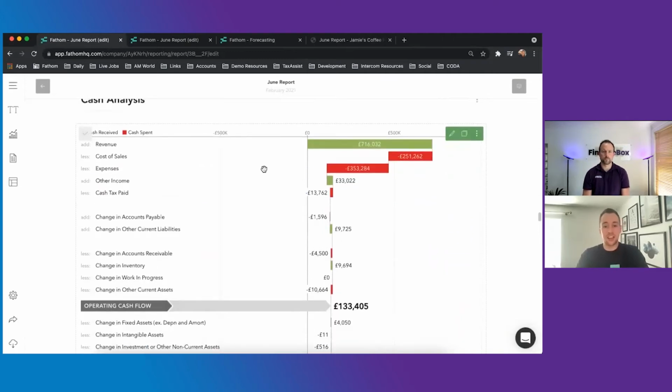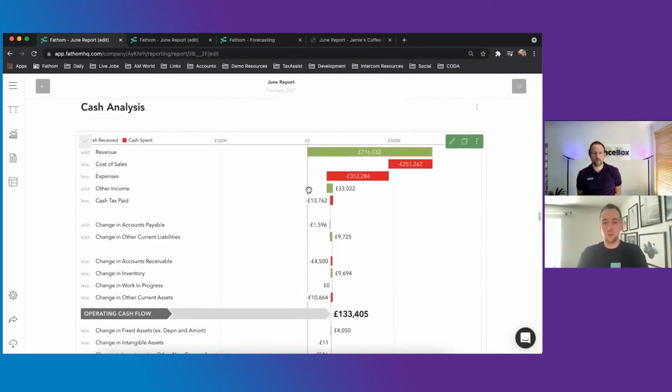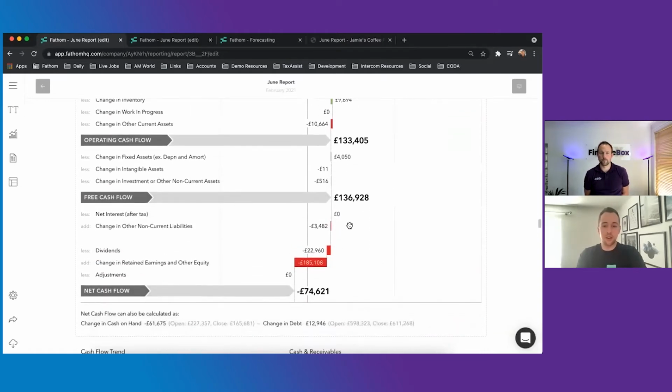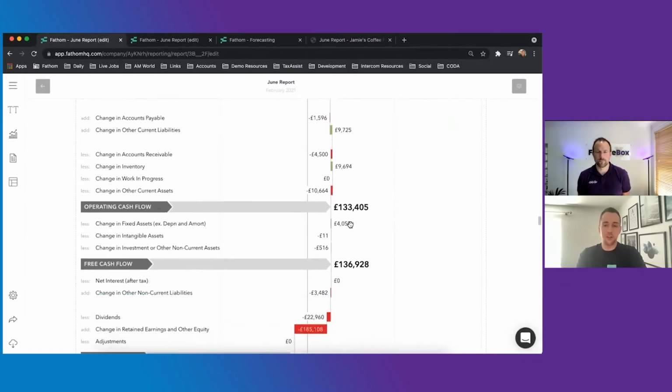And then we've got the cash analysis tool as well. This is a cash waterfall, just showing you where the money's going. If it's in the green, that's coming in: revenue, cost of sales. Where this is powerful is if you look at this and you can see anywhere that something doesn't really match up. You'd expect most of your cash spent to go in cost of sales and expenses. This is just giving you a bit of a waterfall in terms of where the money's going as well.